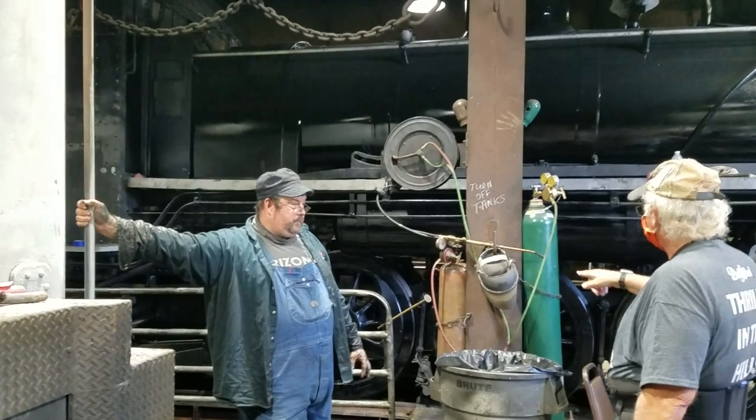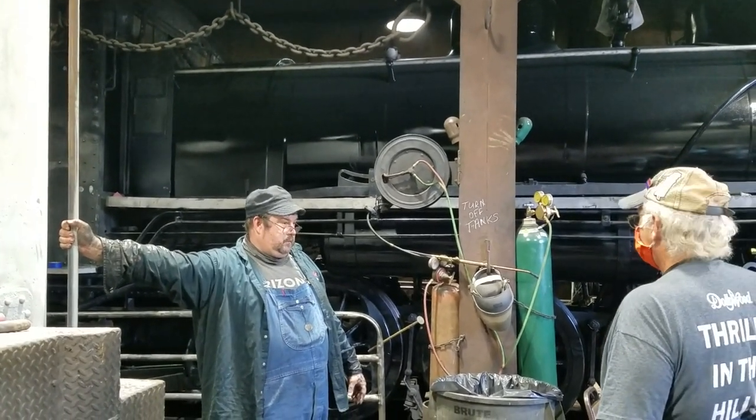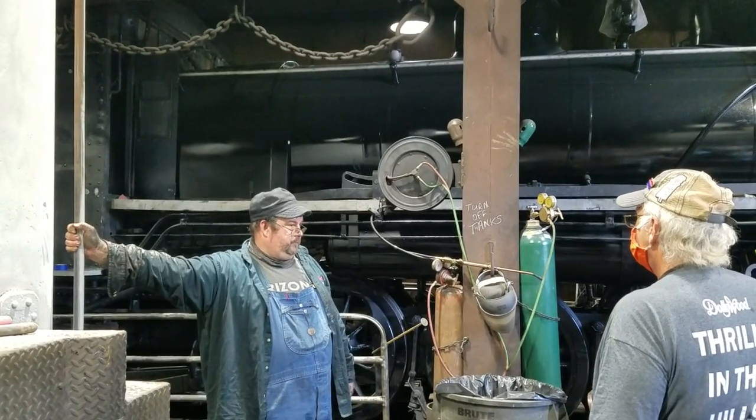So, right here, that's the brake. Each wheel has an individual brake, each of the driving wheels. So that's like an individual brake? Well, they're all tied together as one.